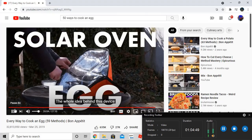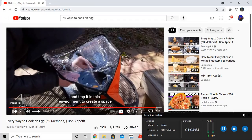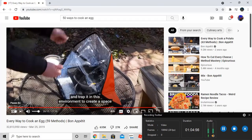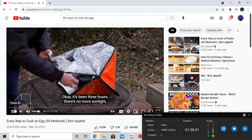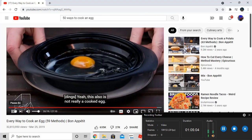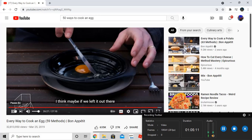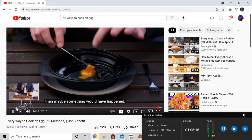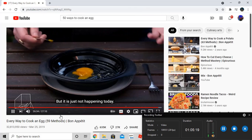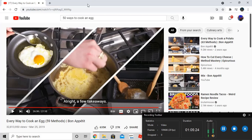Solar oven. The whole idea behind this device is it's somehow going to conduct the heat of the sun and trap it in this environment to create a will cook an egg like an oven. Okay, it's been 3 hours, no more sunlight, so we're going to see what we got. Yeah, this also is not really a cooked egg. There is almost a little bit of white along the edge that started to cook. I think maybe if we left it out there for another 4 hours and maybe we were in Miami, then maybe something would have happened, but it is just not happening today. Solar fail.